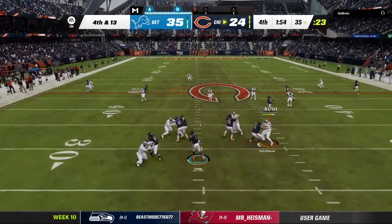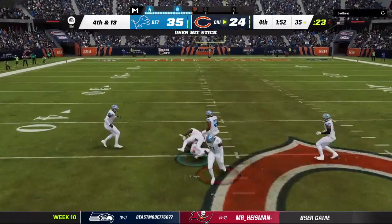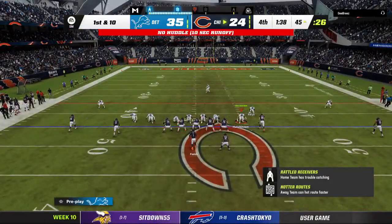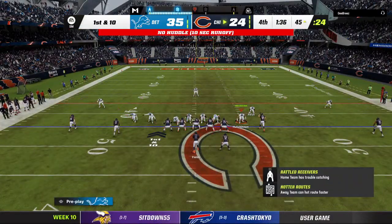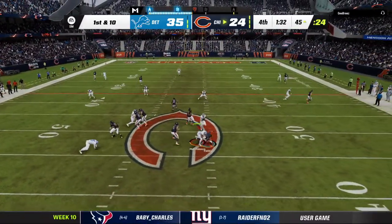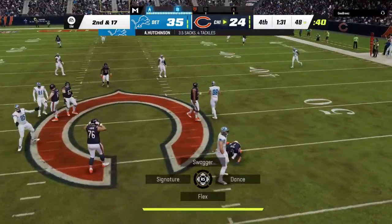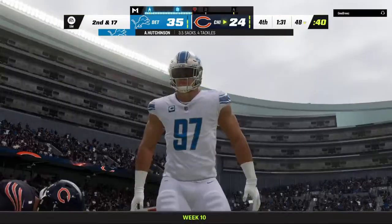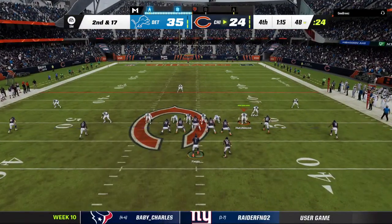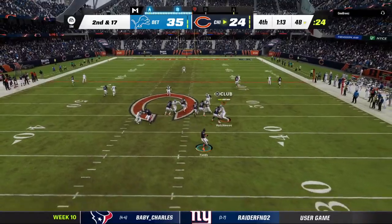Fourth down. Fields has to have this one. Got an open man. It's Pringle. And he is going to have the Bears first down as the defense nowhere to be found there. A gain of 20 on 4th down. And he can't find a receiver, and he's brought down. Aiden Hutchinson in there to drop him as that clock continues to run.